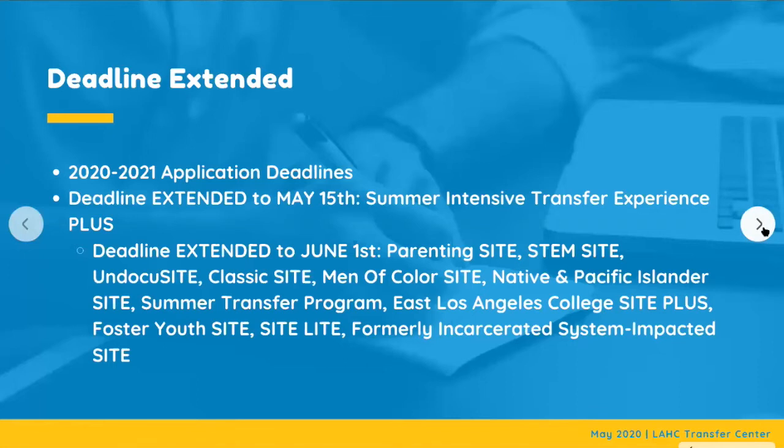And this is just to share the excellent news. The deadline has been extended to apply for UCLA CCCP. So to participate in the fall 2020 to spring 2021 academic year, to apply for the summer intensive transfer experience, that deadline has been extended to May 15th. So you have some time to submit.